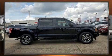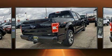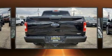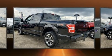Treat yourself to a test drive in the 2019 Ford F-150. With less than 30,000 miles on the odometer, this vehicle rocks its class with 6-cylinder efficiency and distinctive styling. It features an automatic transmission, rear-wheel drive, and a 3.5-liter 6-cylinder engine.